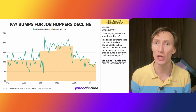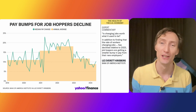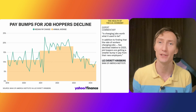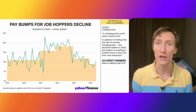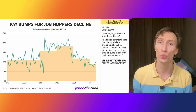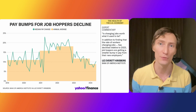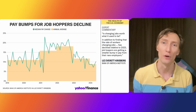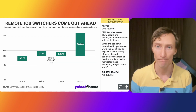Chart 23, job-changing benefits. Bank of America Institute's chart indicates that changing jobs may not be as financially rewarding as it used to be. The rate of workers changing jobs has declined, and those who do switch are getting smaller pay increases from their new employers.